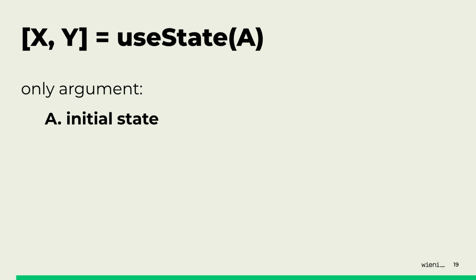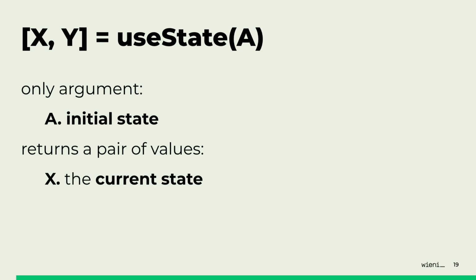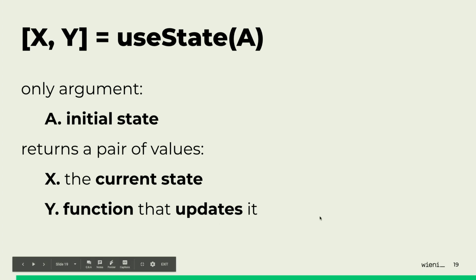Like in our class-based component, where we said the counter is equal to 0, that's our initial state. And it returns a pair of values. The first element is always the current state, and the second is always the update function. So the current state is like this.state, and the update function is like this.setState.